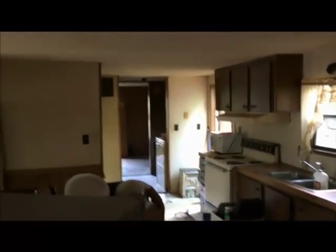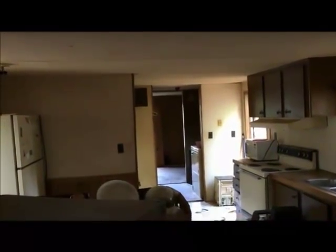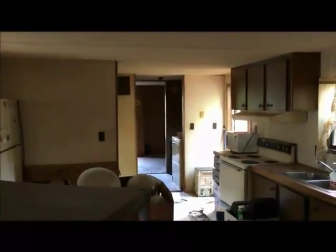Okay, so this is the family room. Let's see how the ceiling looks. Is that water damage? Okay, so back on that side, which we'll go to in a second, is I believe the master bedroom and the bathroom. It's a decent size bathroom, bigger than I was expecting anyway in this home.